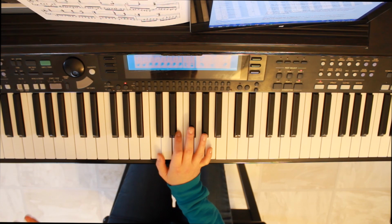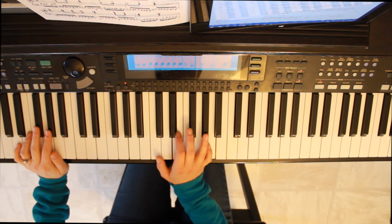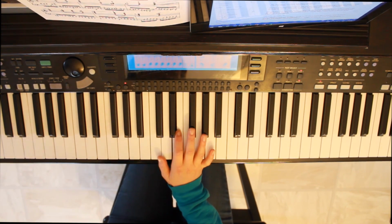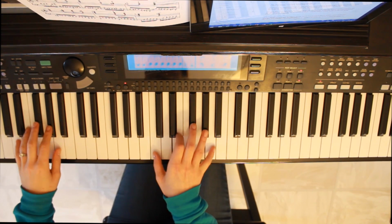If you can't memorize it after 5 to 10 minutes, maybe you even need to shrink what you're working on even smaller, because you should be able to put that in your memory. And then within 5 to 10 minutes, you should be able to get it up to speed or really, really close, just micromanaging it. So I'm just going to show you that in action here.